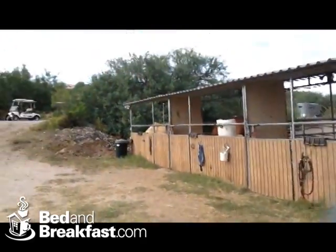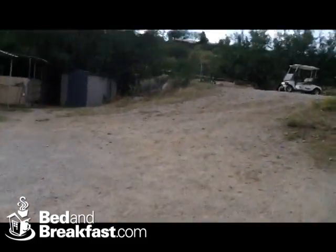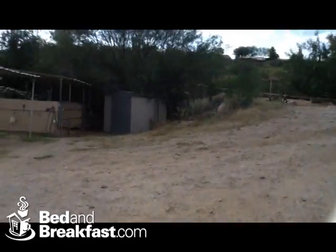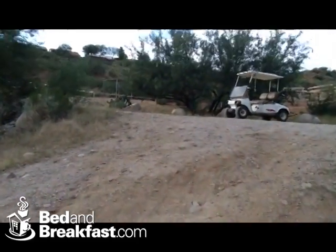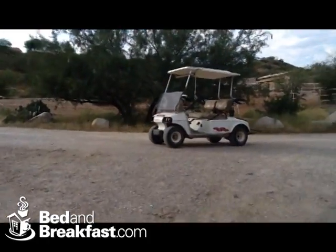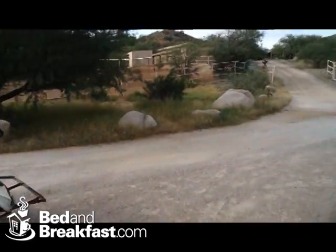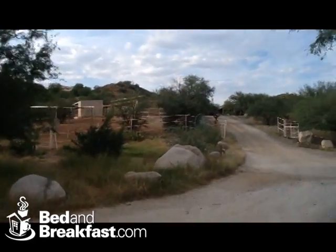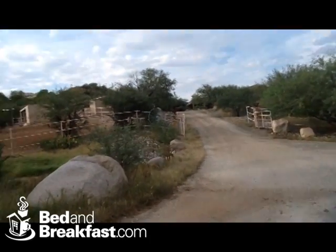I'm going to walk at a little fast clip here. You're going to see our upper pens. We feed our horses 3 times a day. We turn them out twice a day. You're seeing our fabulous golf cart that is available for our guests to zip around our ranch if they so choose. We try to make the experience here, because it is a desert, it's tough because there's no pasture.